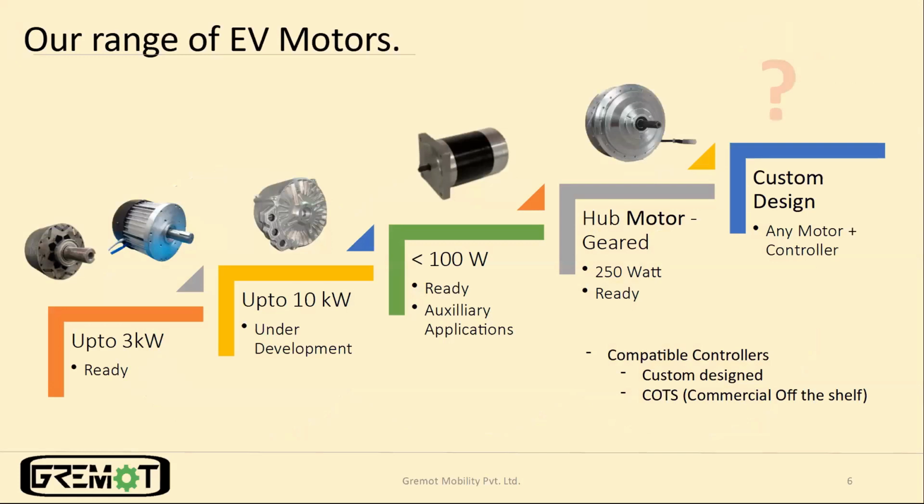So this is our range of motors. We have up to 3 kilowatts for the scooter and three-wheeler segment. The same motors can be used in AGVs and agri-tech startups. These are in production right now, so we have 150 motors on the field with two customers again. And we're pretty happy to say that we're ready to scale up the production of these and start supplying much larger numbers to multiple customers.